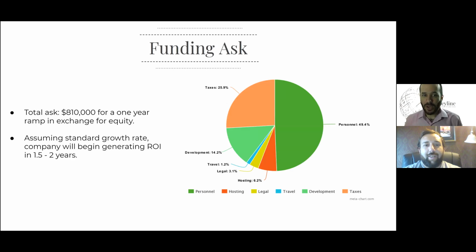So yeah. Our funding ask is $810,000 for a 1-year ramp in exchange for equity. Assuming a standard growth rate, we're looking at an ROI in around 1.5 to 2 years. I personally think that this is going to be a billion-dollar business because, like I said, the supply disruptions are only beginning, and companies are going to need ways to adapt quickly. And this solution is the most revolutionary out there on the market for this problem. So happy to take any questions, and thank you very much for your time.